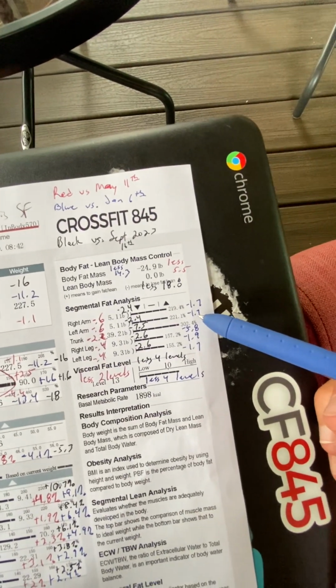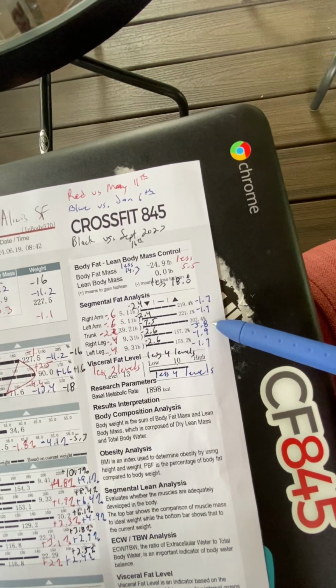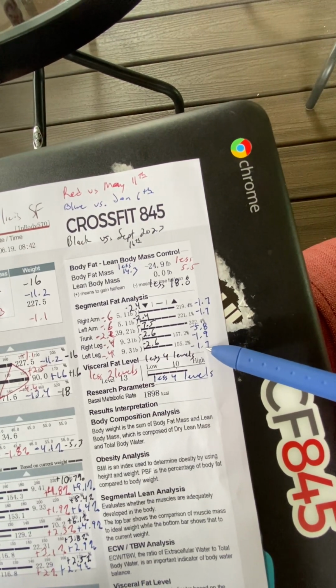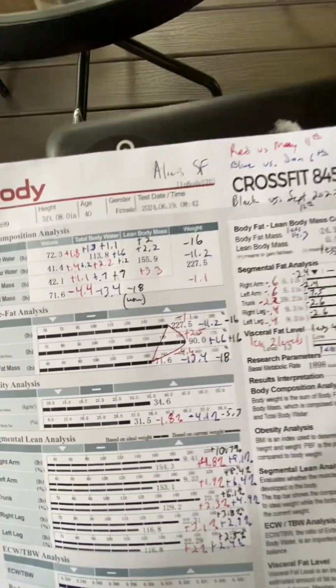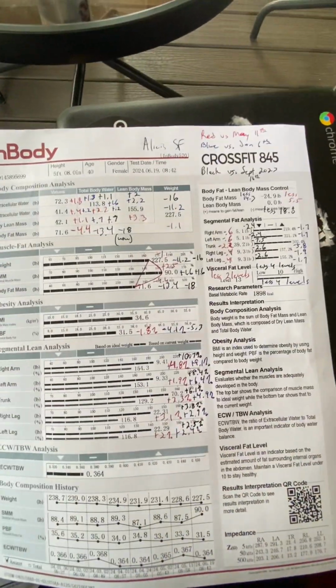1.7 pounds off of each arm. Over 1.5 pounds off of each arm. 5.8, almost 6 pounds off your core. 1.9, almost 2 pounds off your right leg. And 1.7, almost 2 pounds off your left leg. And your visceral fat levels went down 4 levels, from level 17 to level 4, which is tremendous. So lots and lots of really good movement since January.